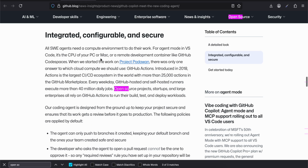All agents need a compute environment to do their work. For agent mode in VS Code, it's the CPU of your PC or Mac, or a remote development container like GitHub Codespaces. When we started the work on Project Padawan, there was only one answer to which cloud compute we should use: GitHub Actions. Introduced in 2018, Actions is the largest CI/CD ecosystem in the world, with more than 25,000 actions in the GitHub Marketplace. Every day, GitHub-hosted and self-hosted runners execute more than 40 million daily jobs. Open source projects, startups, and large enterprises all rely on GitHub Actions to run their build, test, and deploy workloads.